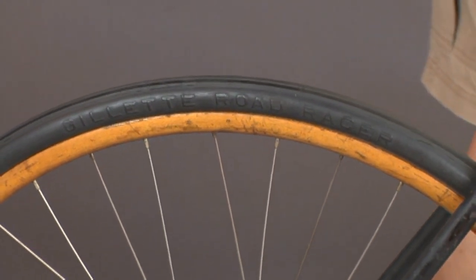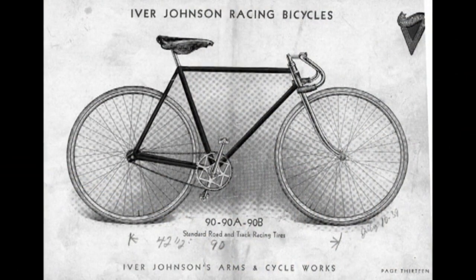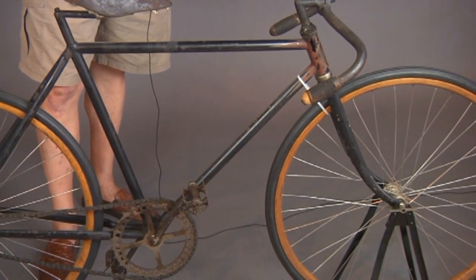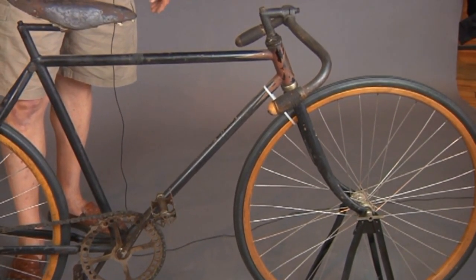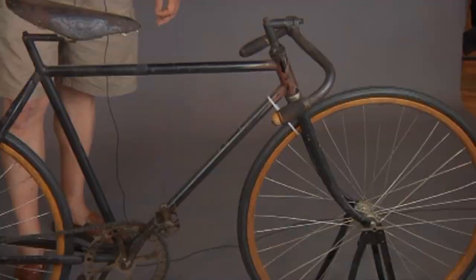So this is a great example of an early track racer made by the Iver Johnson Company for another manufacturer. And of course, after a while, Iver Johnson made their own racing style bikes. But this is a pretty hard bike to find today in this particular condition. Nice example.